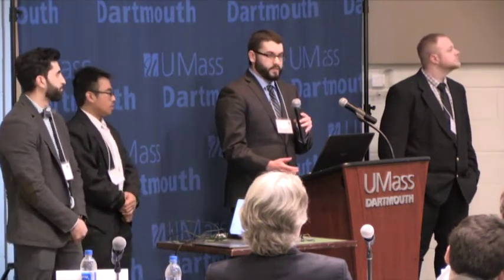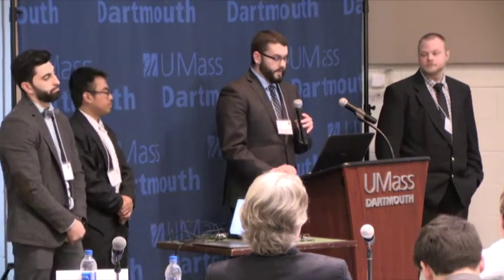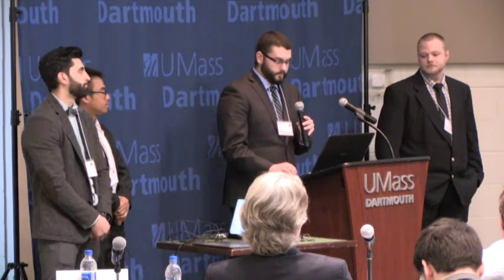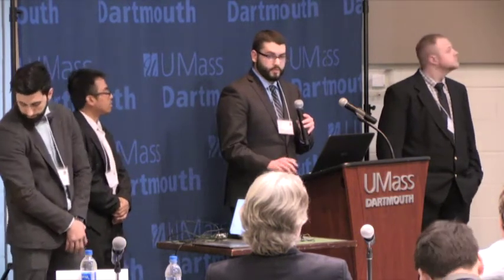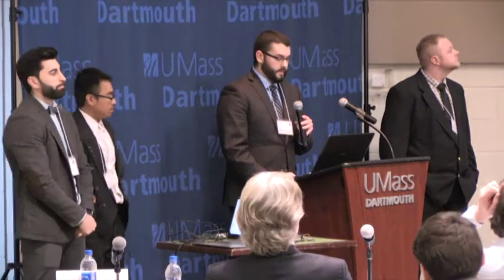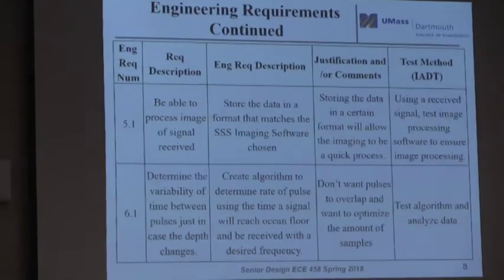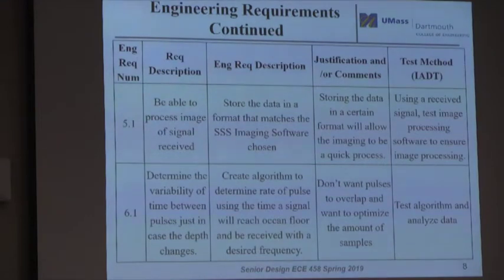Implementing the ADC was split into 2.1, implement the analog to digital conversion, and then 2.2, programming the ADC. Memory was also split into 2 different subsections, being able to store samples and then developing a method to process that signal. 4.1 was timestamps for our data. 5.1 was being able to process an image received of the signal. And then 6.1 was determining a rate of pulses.